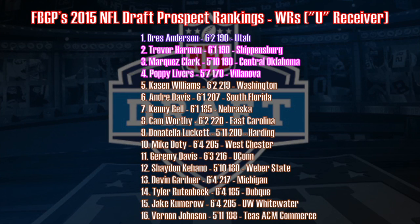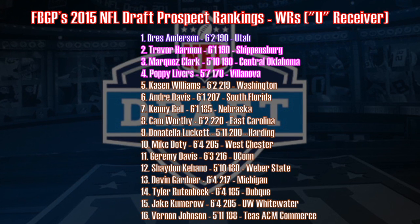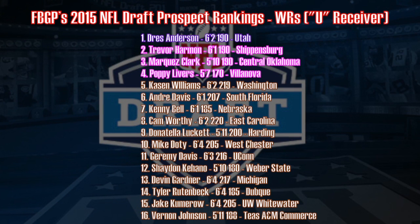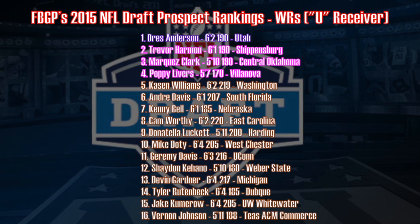Now let's recap my 2015 NFL Draft prospect rankings for the receiver position. We're looking at the U receiver or the fifth wide receiver. These are guys that will probably make more of an impact early on as special teamers as they get a little bit more polished in what they bring to the table as receivers.